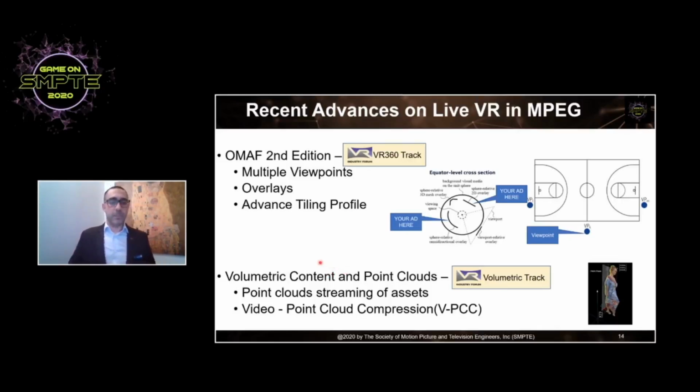Another advance is volumetric content and point clouds. This is covered in the volumetric track within VRIF, and you create an asset using camera capture rigs around the object, and you create a person with point clouds, several points around your body that generate an asset. And what we are going to work on, and what MPEG has released recently, is point cloud compression using a legacy 2D video decoder.